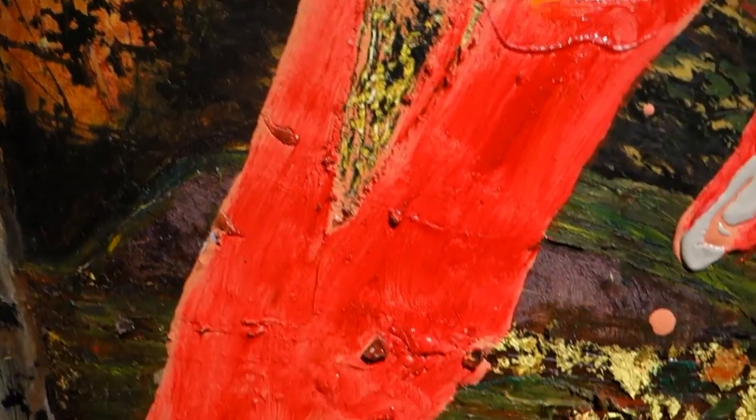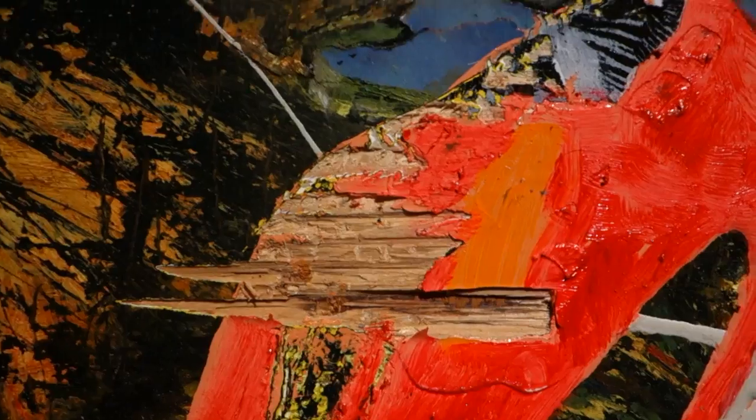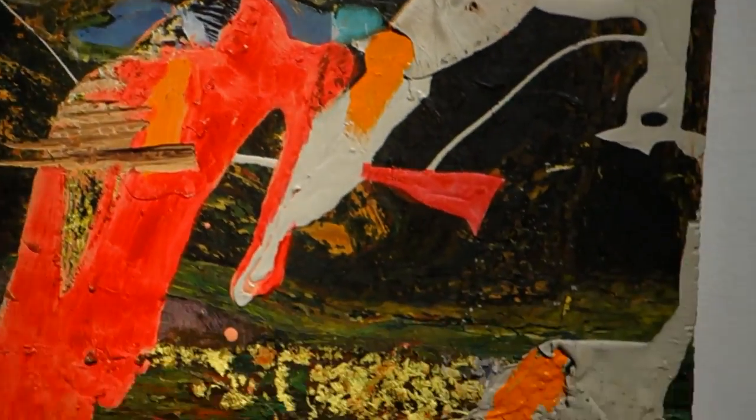Well, one of the nice things about using the wood panel is that you can actually carve into the surface, which I see that you've done here, and you've got a very good sense of surface. So maybe in that way, the wood panel does give you another kind of dimension that you can work in. I think so. I mean, I like panels. I like plywood better than canvas.